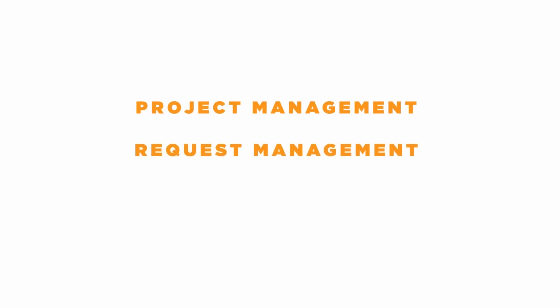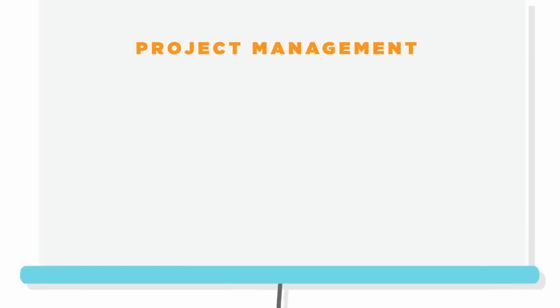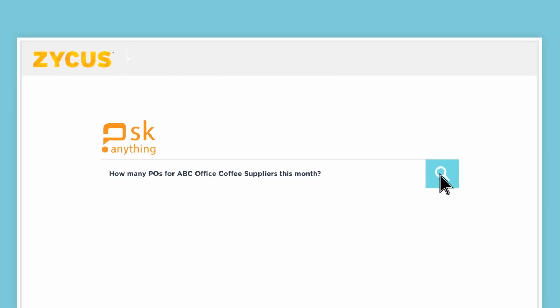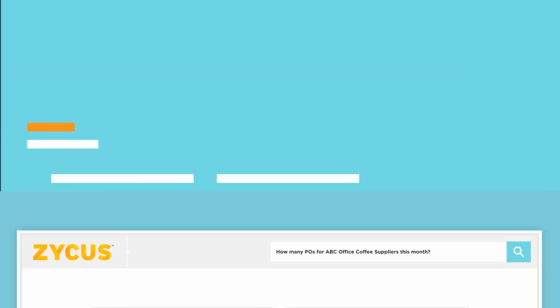But I cannot forget Zycus' advanced modules that help procurement along this journey. Project management gave top management visibility into all projects, request management that enabled the business users to raise requests to procurement, and the supplier network for better buyer-supplier collaboration. The iOS and Android enabled Ask Anything in one view was providing a single view of the source-to-pay landscape.